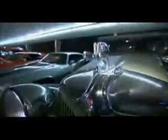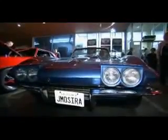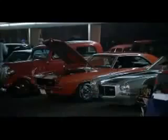On the Friday nights, which is really cool because the place is packed. The Road Kings Car Club approached us and wanted to know if they could bring their classic cars on Friday night, and we'll have 150 cars back there.